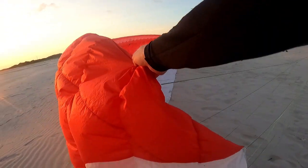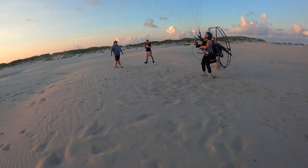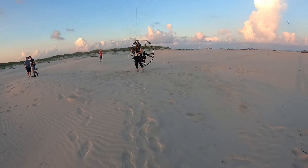Okay, sidestep right. There you go. Up she goes. Slide, hands up, slide. Little brake, brake, walk backwards. Walk backwards, here we go. Stable for 3 seconds, left brake.